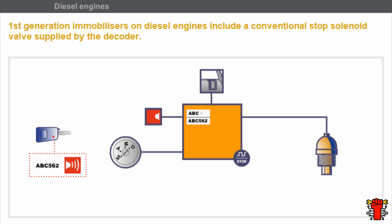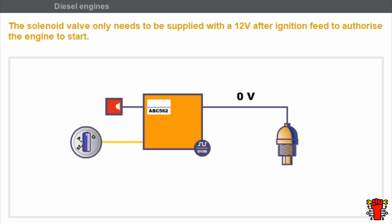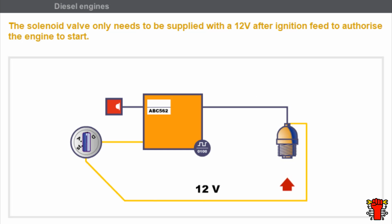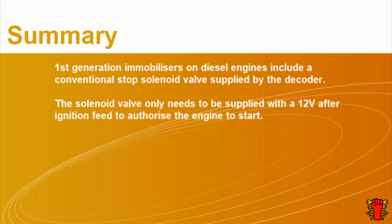When the immobiliser is inactive, the decoder transmits a 12-volt supply to the solenoid valve, which opens and authorises the engine to start. There is no repair code for the first generation. The solenoid valve only needs to be supplied with a 12-volt after ignition feed to authorise the engine to start. In this section, we have looked at the following points. First-generation immobilisers on diesel engines include a conventional stop solenoid valve supplied by the decoder. The solenoid valve only needs to be supplied with a 12-volt after ignition feed to authorise the engine to start.